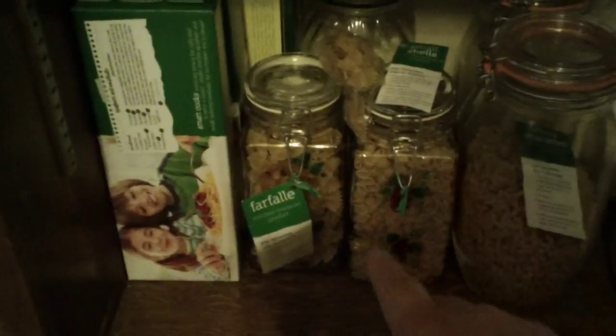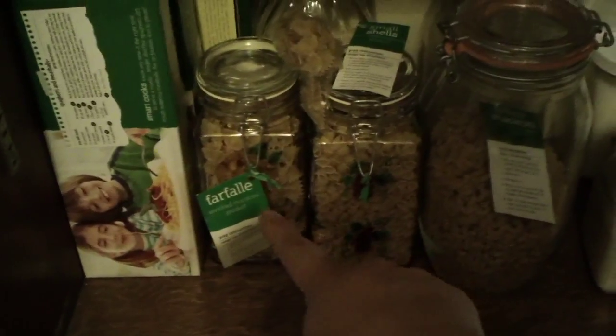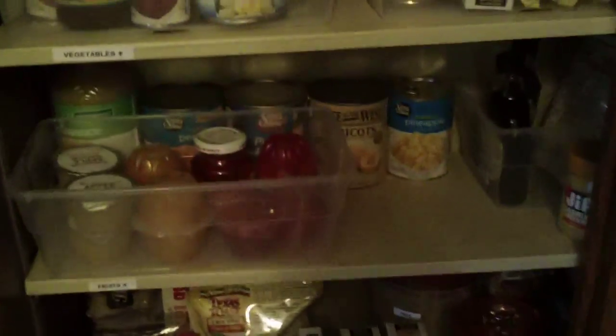But what I do with the boxes, if I'm going to put them in a canister like this, is I cut out the instructions for that pasta, and I make a tag out of it and put it on the container. So that is the side of my pantry that is for making meals and sides and things like that. And then we're gonna go over here to this side, and this side is designated for my snacks.